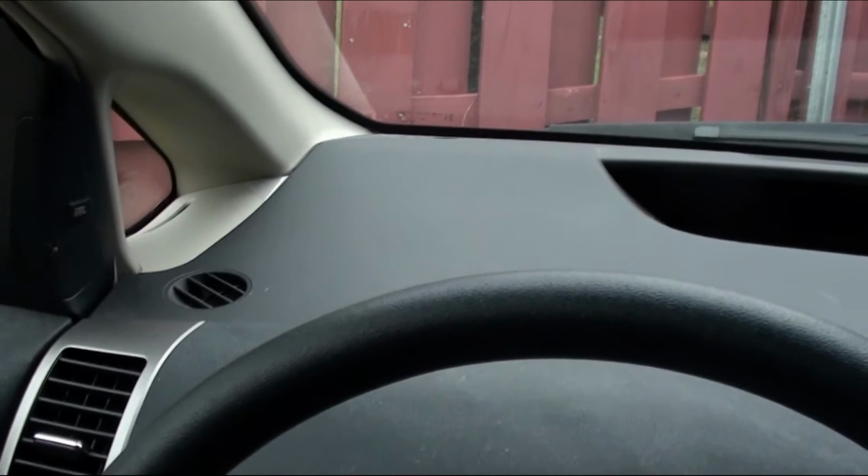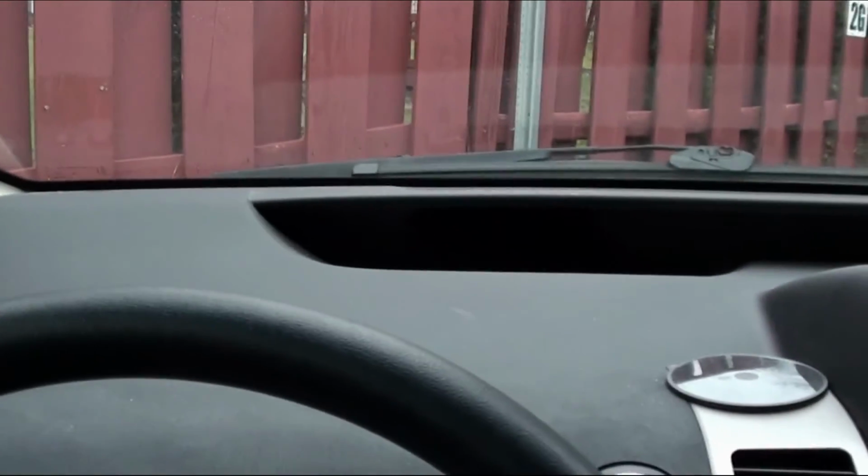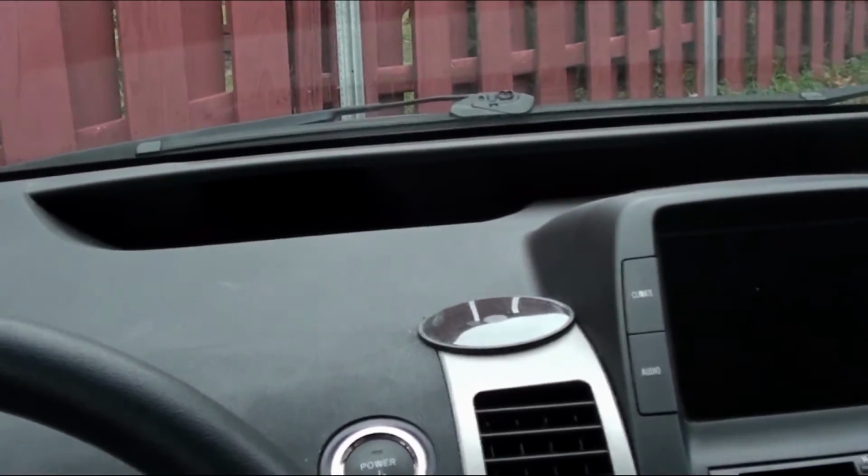But I'm here to tell you, if you have all these misconceptions about hybrids, the best thing I can tell you is to just drive one, take one of these for a spin, and see for yourself what a great car this is.